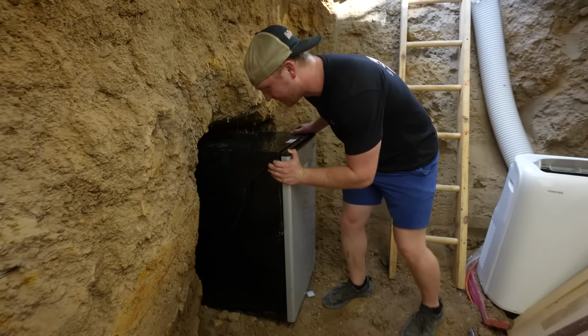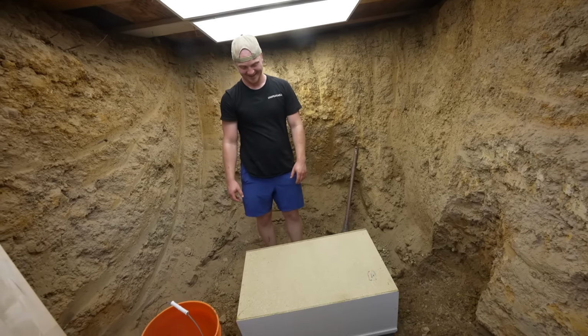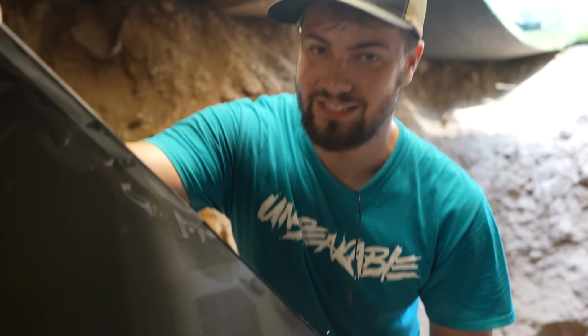Perfect. Oh dude, that's a nice fit. Would you look at that? We got a cabinet. This TV, I hope it turns on after all it's been through. Imagine we plug it in and it just doesn't work.